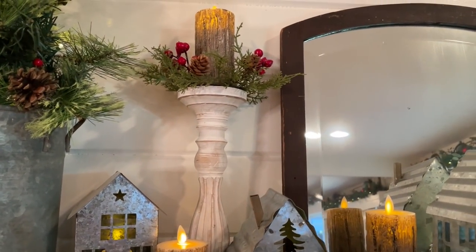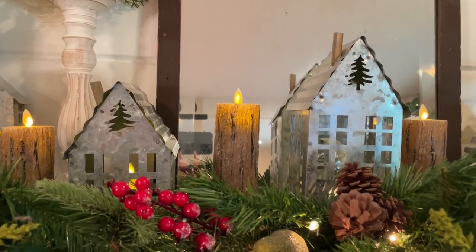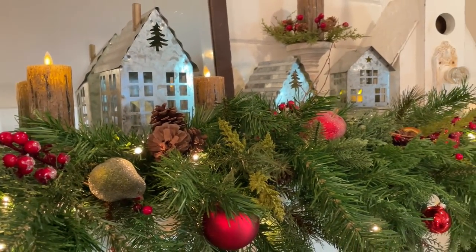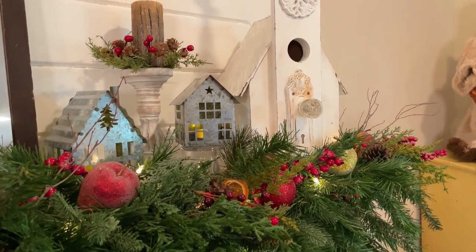For my lighting, I wanted to add these galvanized houses that I purchased from Joann's, and also some of them are thrifted. I wanted to add some more warmth and texture, so I purchased these Amazon LED candle lights. I love the realistic flame. They're gorgeous.